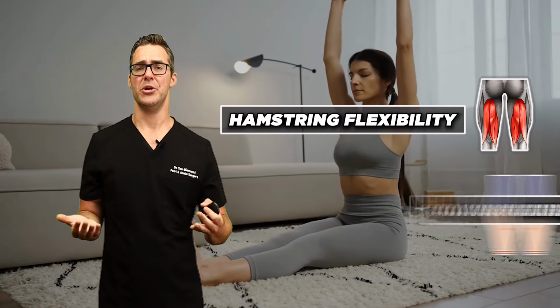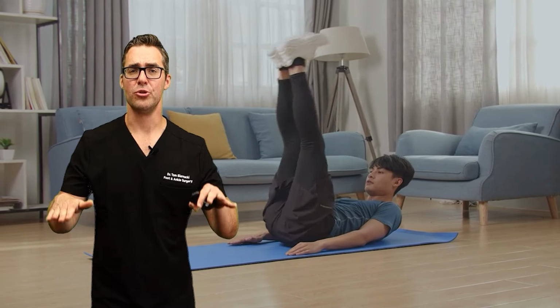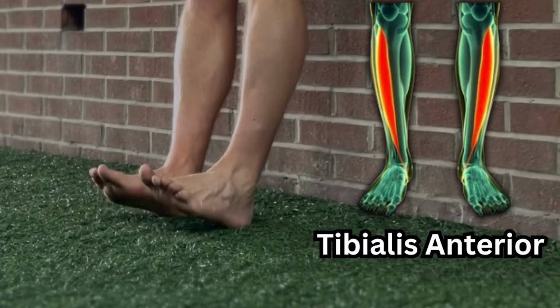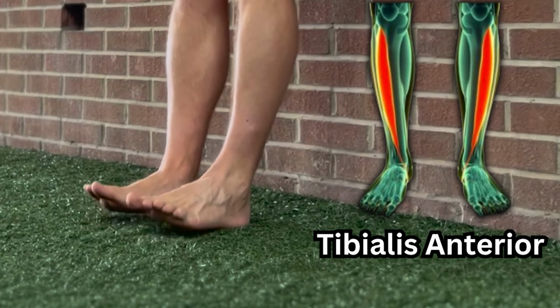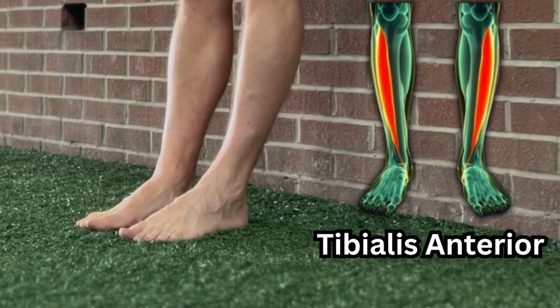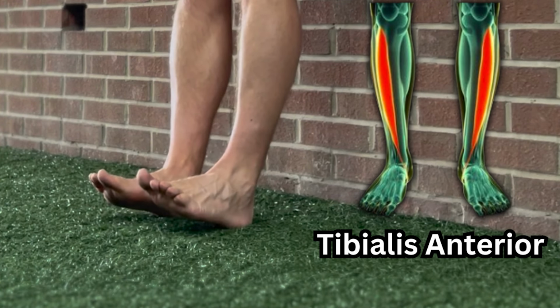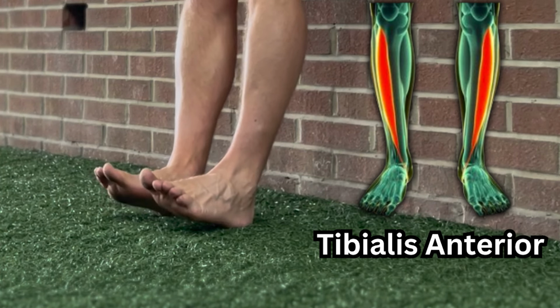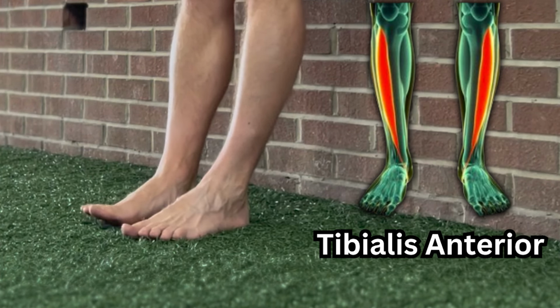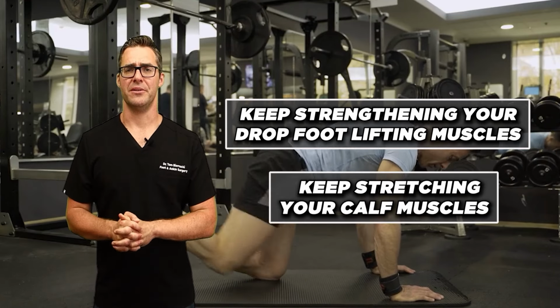I'm a big believer in increasing your hamstring flexibility and your calf flexibility. And again, this depends on what's actually wrong with you. If you do have strength lifting it, working on your tibialis anterior and stretching your calf muscle can work really well. I'm a big fan of the Knees Over Toes guy, Ben Patrick, but essentially what you want to do is get up against the wall, put your butt up against the wall and lift your feet. That's working your tibialis anterior. Do that a couple times a week until you can't do it anymore. Keep strengthening your drop foot lifting muscles. Keep stretching your calf muscles.